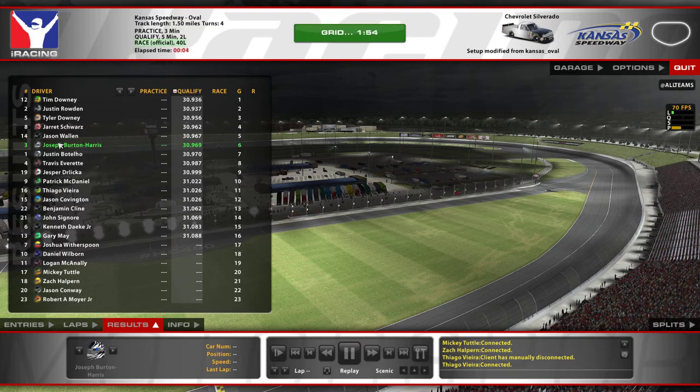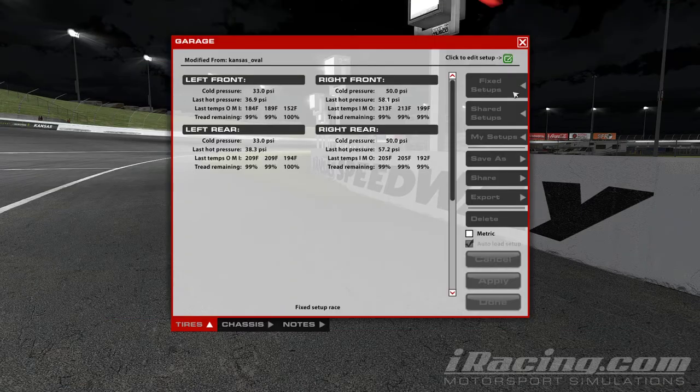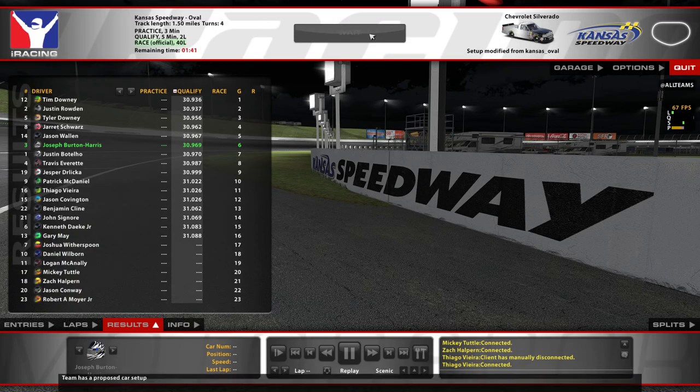Still, there's only 1.5 tenths covering 16 cars, so that's quicker than you can blink. Alrighty, finally time to grid. Make sure I didn't do anything stupid. Alright, no, that's fine.